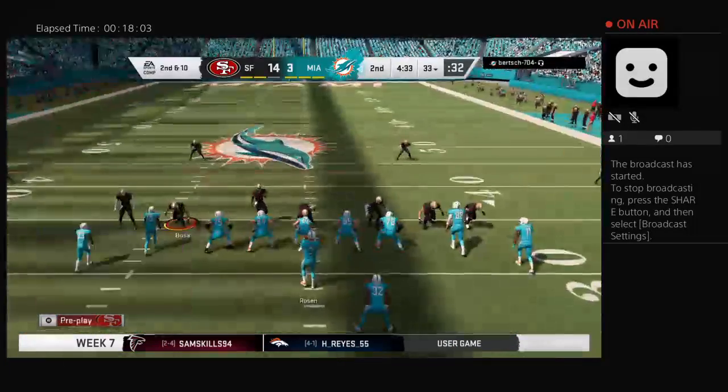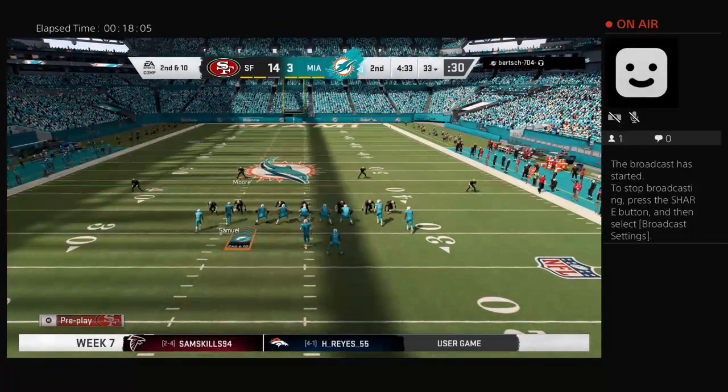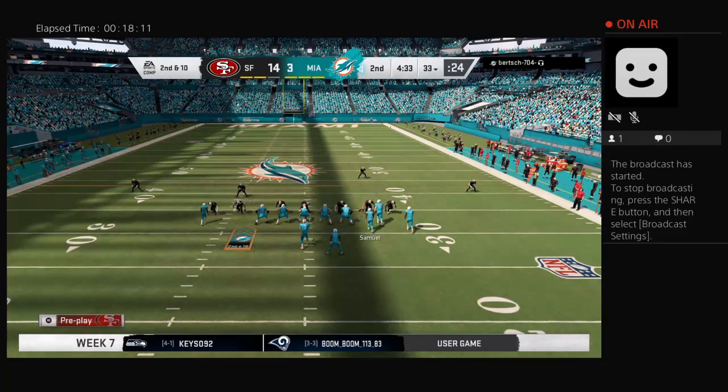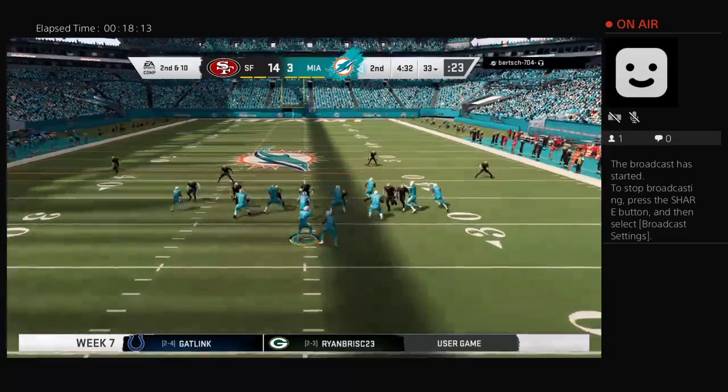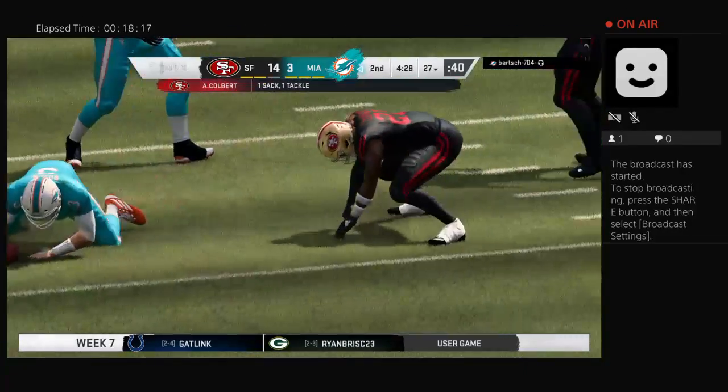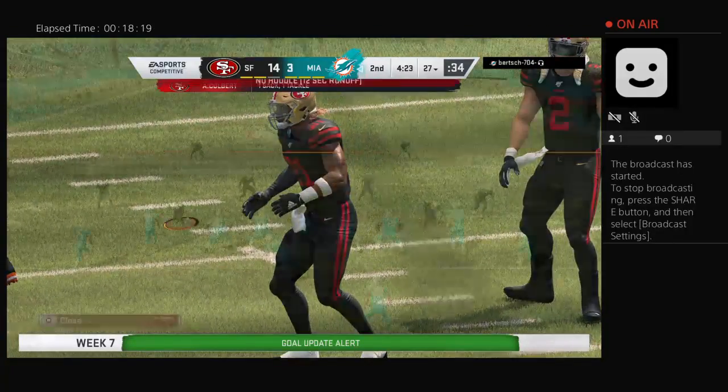2nd and 10 from the 33-yard line. Hey, we got to get this stop here, D. 56 is Mike. 56 is the Mike. Night, sweetheart. Faking the give to Drake, now Rosen. And the Niners get there and bring him down.